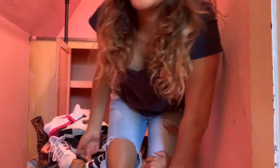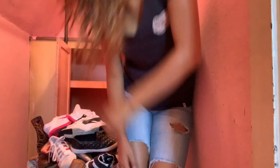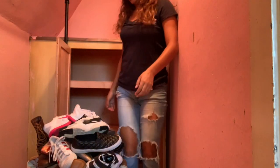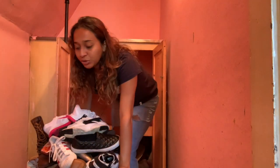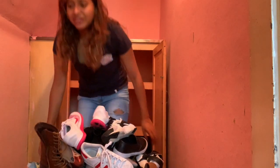Guys, these are not all my shoes. Don't assume that I have this many shoes, okay? I know it may look like I have a lot, but I really don't. And a lot of them don't fit me, so I'm probably gonna get rid of half of them. Yeah. And it's really heavy now, okay.